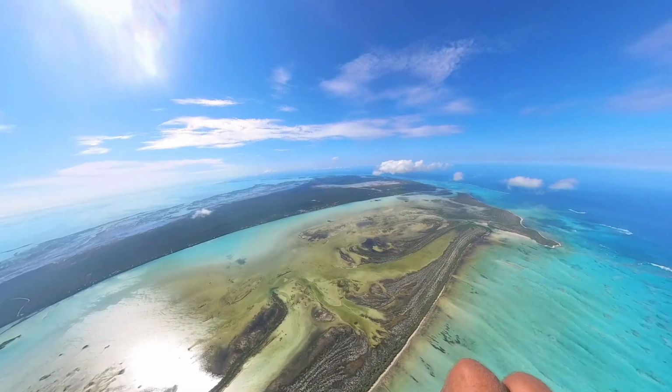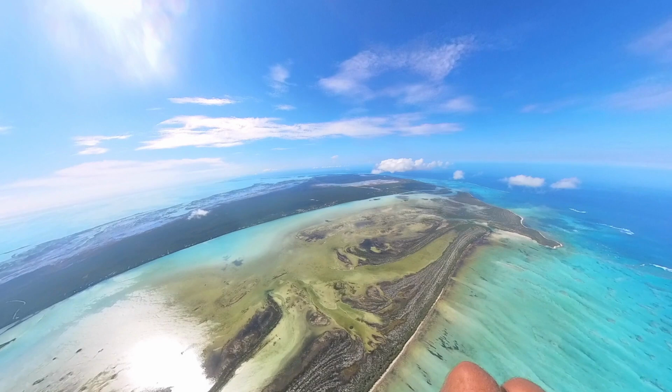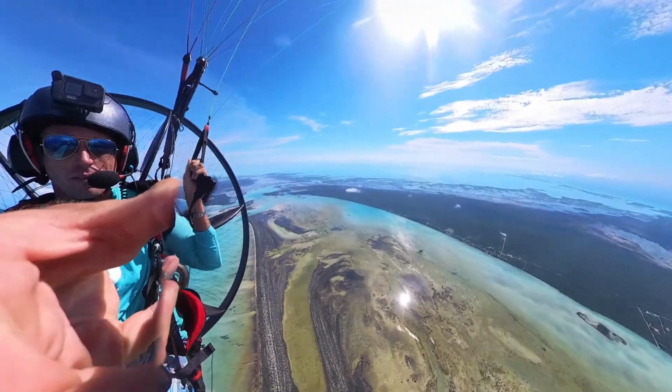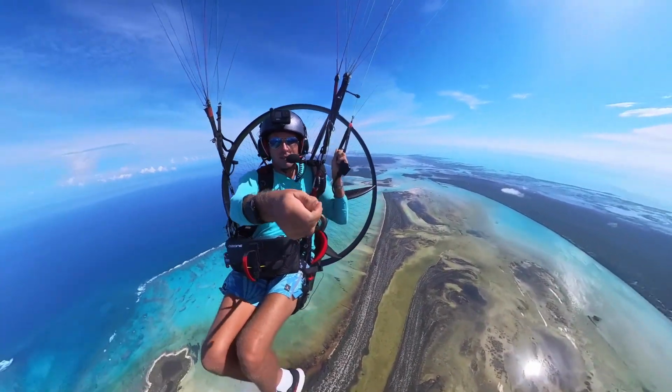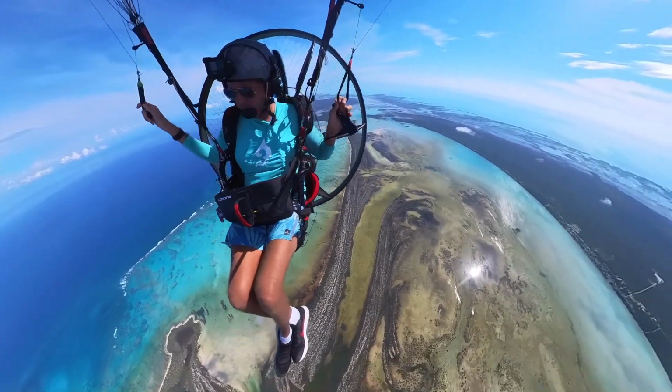So here I am over Bottle Creek. I'm about 2.5 to 3 miles off the coast of North Caicos. Engine just cut out, not sure why at this point.